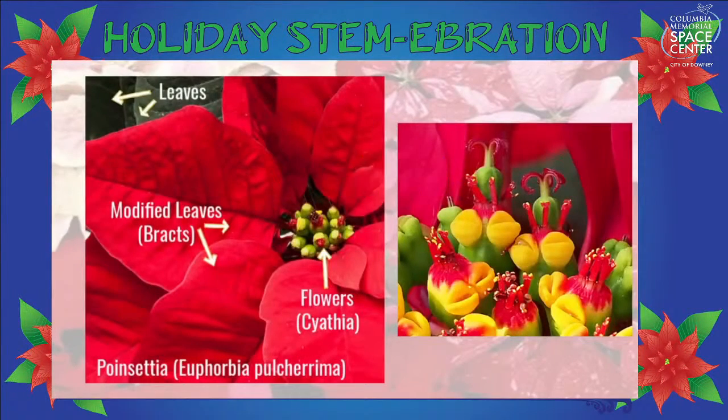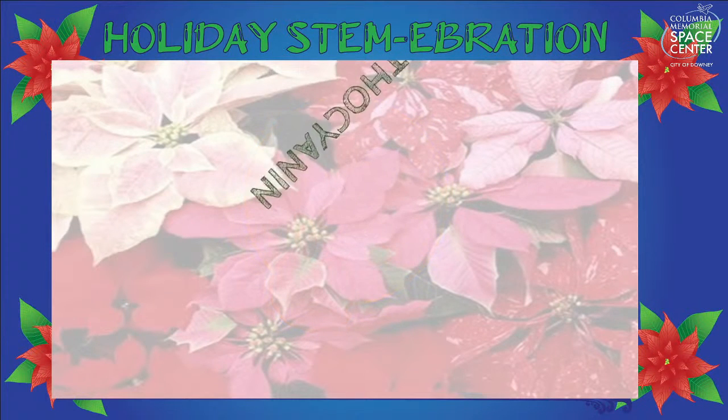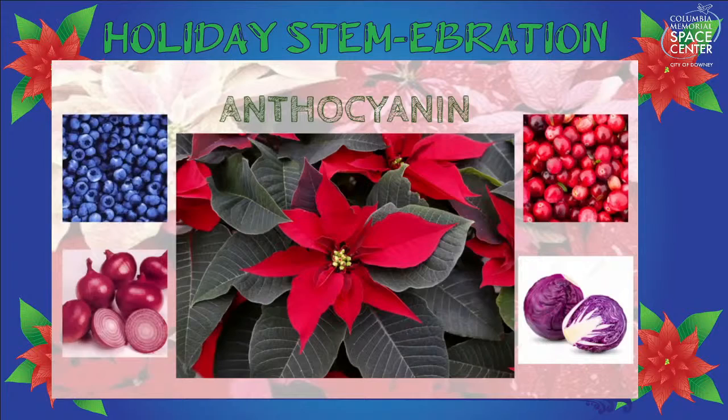And just a side note about the flowers, these little yellow things in the middle, those are the actual flowers. The red parts are just bona fide leaves that help attract birds and bees to help with the pollinating. But how do those leaves become modified? Well, they have a chemical in them called anthocyanin, which gives it a deep red color. Anthocyanin is always there, but we don't see it until the long winter nights make the green chlorophyll color fade away. We also find anthocyanin in foods we eat.